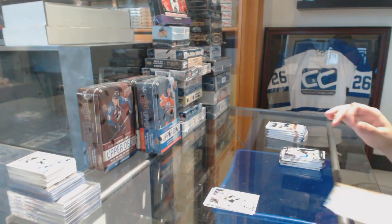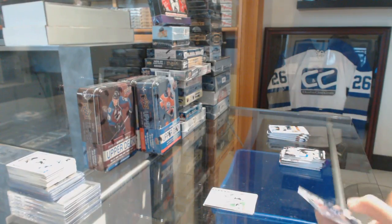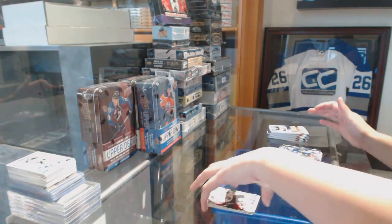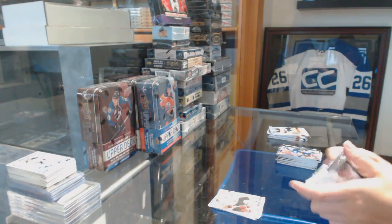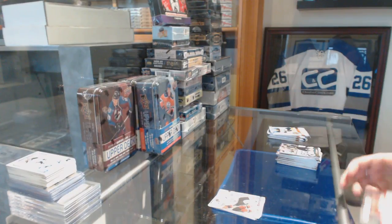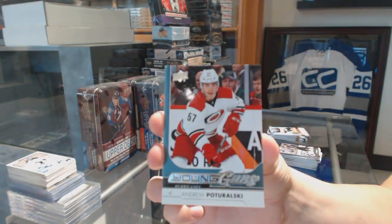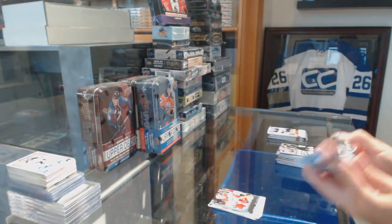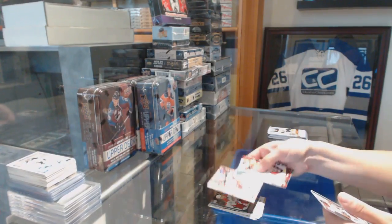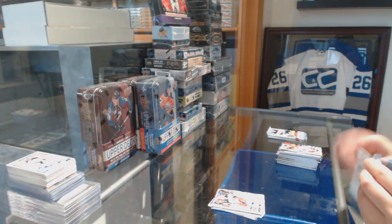We've got a canvas of Ben Bishop for the Dallas Stars. Canvas of David Perron for Vegas. For the Carolina Hurricanes, Andrew Poturalski. Update of Artemi Panarin, OPG for the Columbus Blue Jackets.